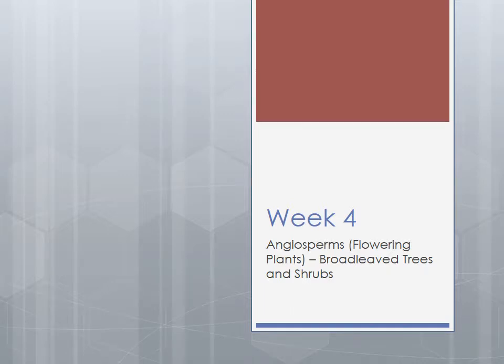This week we'll be starting to cover angiosperms, or the flowering plants, and these are also known as broadleaf trees and shrubs. So we've been covering the conifers, which have very thin needle-like leaves. Now we're moving on to the trees and shrubs that have bigger or broader shaped leaves.